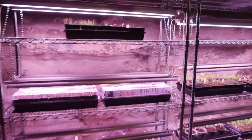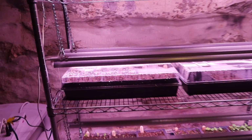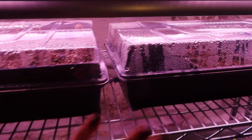Down in the basement, our shelves are looking much more open because I brought some trays upstairs. Pumpkins have not germinated yet. We just planted those, so those will take some time. Same with the dahlia seeds and a couple of miscellaneous seeds I had, so I'm just going to keep the domes on those and keep the trays on the heat mats.